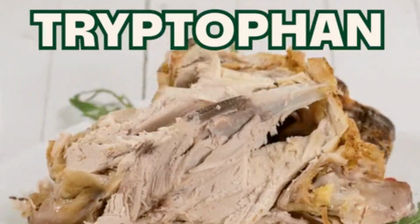And it all starts right here with something called tryptophan. This is the absolute essential building block. Your body can't actually make it on its own, so you have to get it from food. Think of it as the very first domino that needs to fall in that chain reaction that leads to sleep.